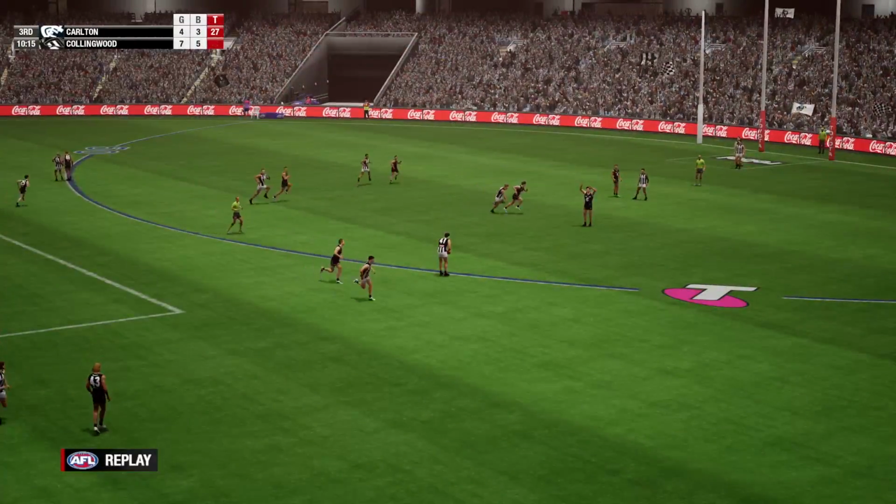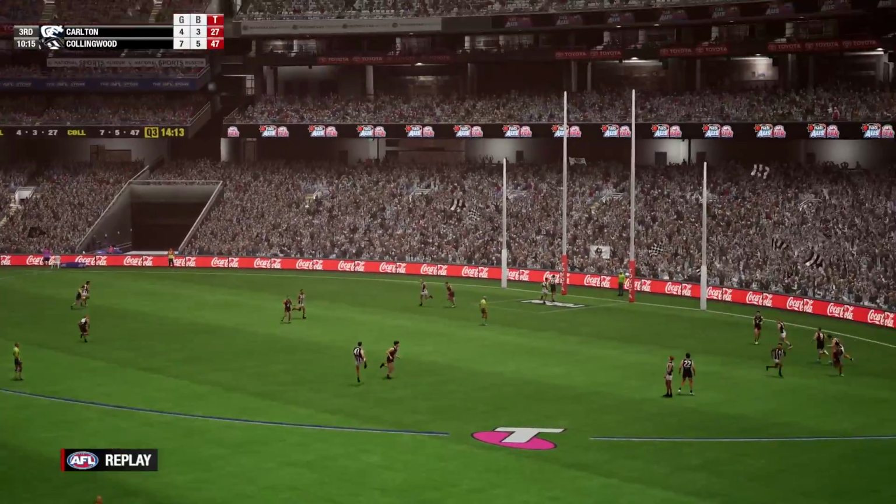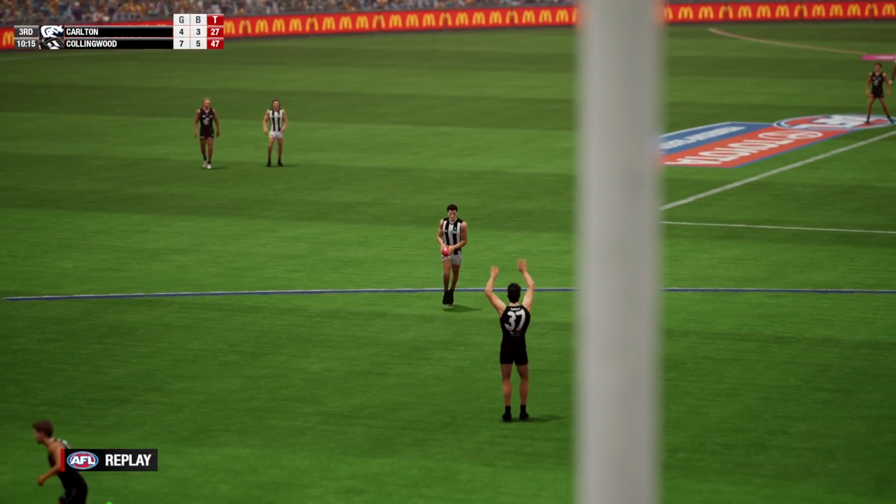They're looking more dangerous inside 50 now. Great reward for effort. It's great to watch, Hutto. Plenty of excitement.